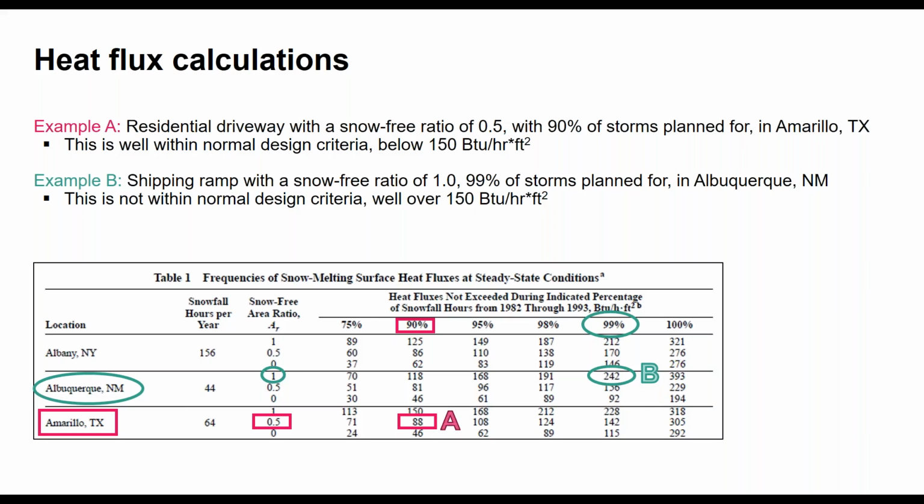So we may not have every single city in North America listed, but usually a major airport closest to where you live is a good place to start. In this chart, you have a couple different variables to choose. You can say, I want a snow-free area ratio of 0.5 or 1.